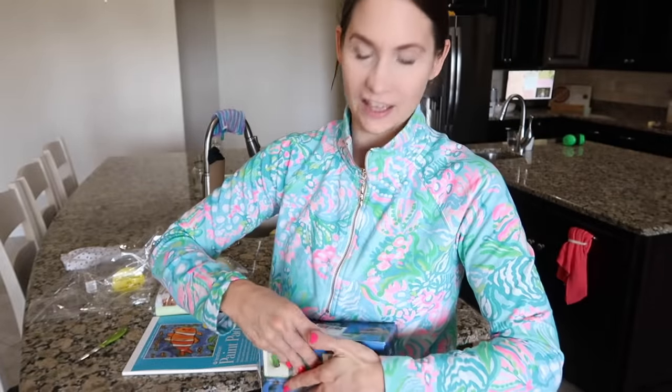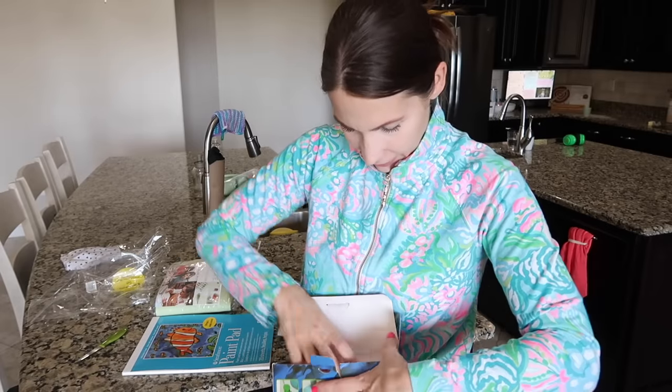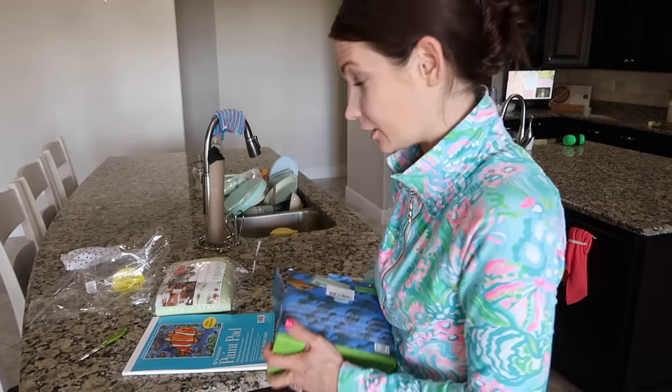And then I found this, and I was like, this is incredible. I need to figure out a spot under the stair storage. I feel like there's a bin in there where I could just put it all.